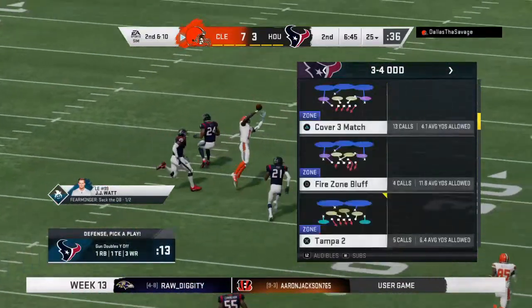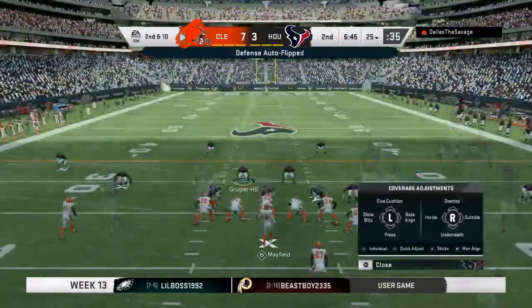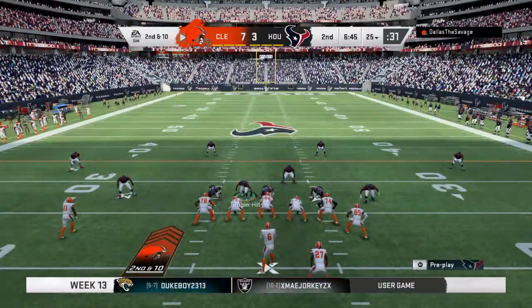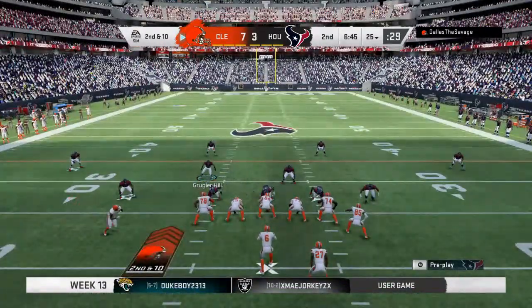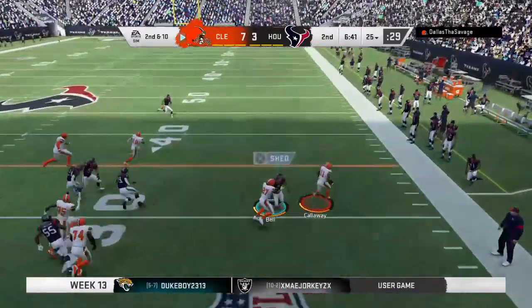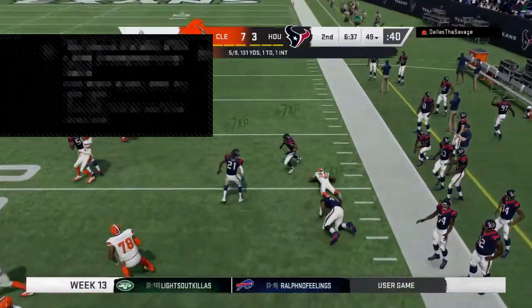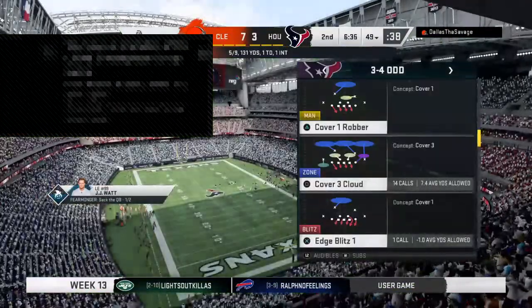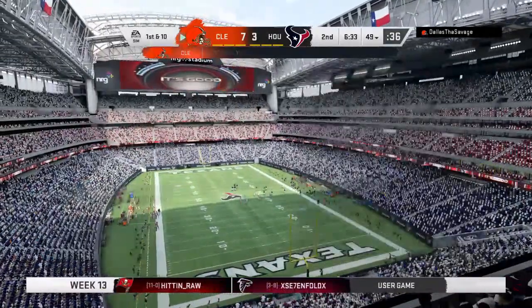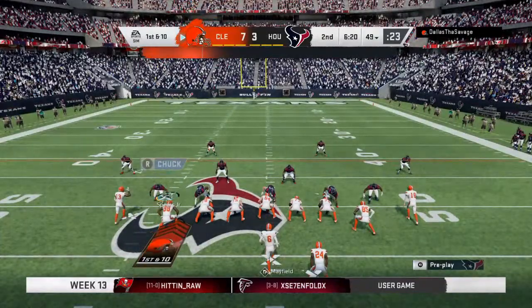Meanwhile, they take a shot to start the drive, but this is going to wind up incomplete. An incomplete pass leads to 2nd and 10 from the 25. And some room to work. They nearly get this all the way to midfield. Mark him down at the 49. That one covers 24 yards. It's a first down. 24 yards. First down.